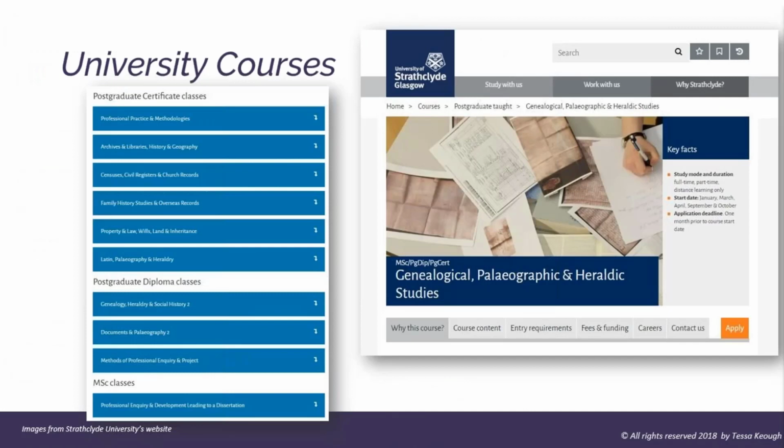Now, there are some colleges and universities that offer either certificate courses or diploma courses in family history and genealogical studies. And examples are included in the resources handout. And this is an example of Strathclyde, I hope I pronounced that correctly, University in Glasgow. And that's shown here. Most of the university certificate courses take a year, and they involve not only attendance at class, but also written assignments and end-of-the-year research papers.